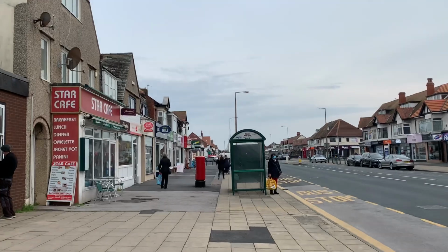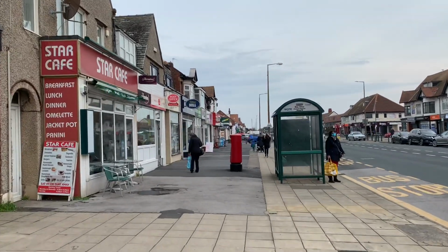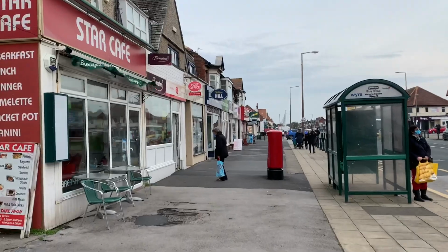expeditions in future. So I'm going to put my post in the post office, which is just here on the left.